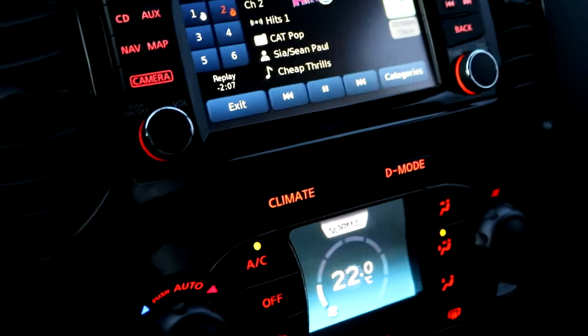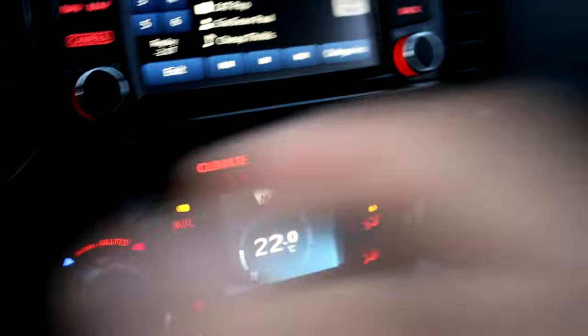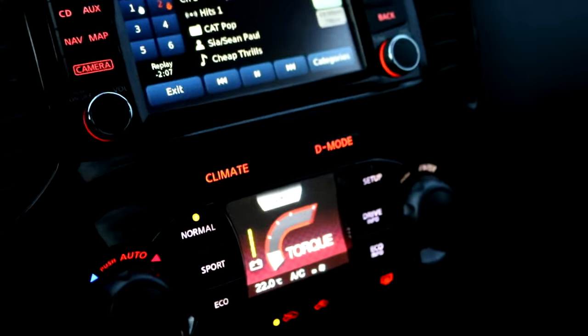The vehicle itself, I think, weighs 3,200 pounds. All-wheel drive, and that is actually lighter than my Supra is. I really enjoy all this black on black on black on black the whole way around the vehicle. So I just realized I have D mode. So when I want to get rid of D, I just, oh yeah. D mode.